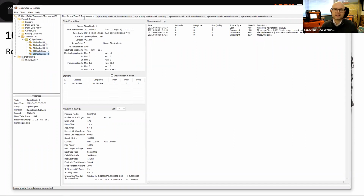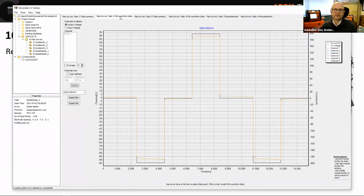The Terrameter LS doesn't just record an averaged value for the output current, the measured voltage and apparent resistivity. It can actually record everything that the instrument is doing during a measurement cycle. Up to 9,000 times a second, you can record how the output voltage and the output current change, and then you can record how the input voltages change over time. So let's look at task 5. This is our 50% duty cycle. Let's have a look at the full waveform.